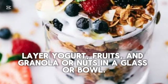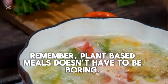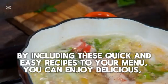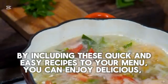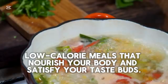Instructions: layer yogurt, fruits, and granola or nuts in a glass or bowl. Remember, plant-based meals don't have to be boring. By including these quick and easy recipes in your menu, you can enjoy delicious, low-calorie meals that nourish your body and satisfy your taste buds.